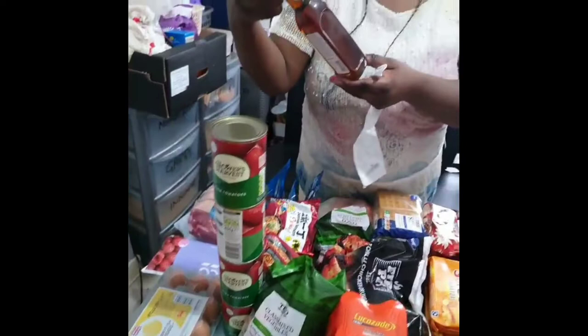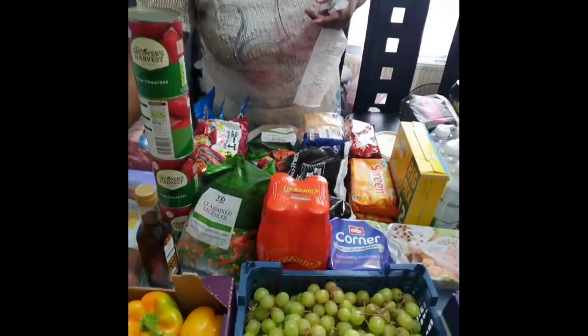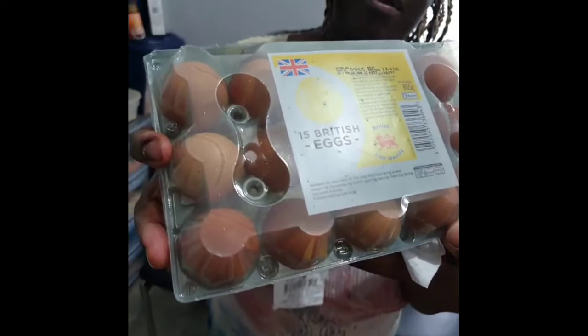This one is this sesame oil from Tesco. Is £1.90 from Tesco. Egg from Tesco, £1.32 from Tesco.